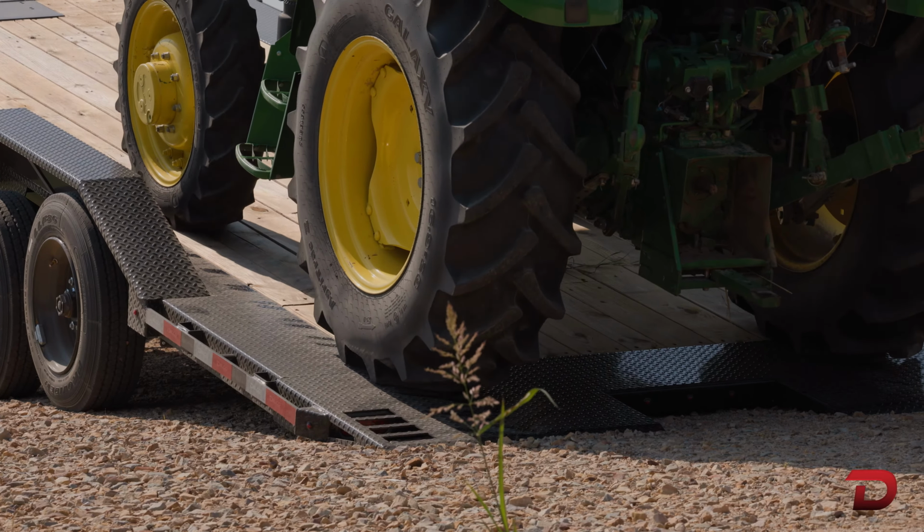Now let's shift gears to power tilt trailers. Unlike their gravity counterparts, power tilt trailers use a hydraulic system to actively tilt the deck. This means easier operation and no need for manual effort to initiate the tilt. The main difference lies in how they operate. Gravity tilt relies on, you guessed it, gravity, while power tilt needs that hydraulic boost to function. But keep in mind, while the power tilt is convenient, it may require more maintenance due to its moving parts.